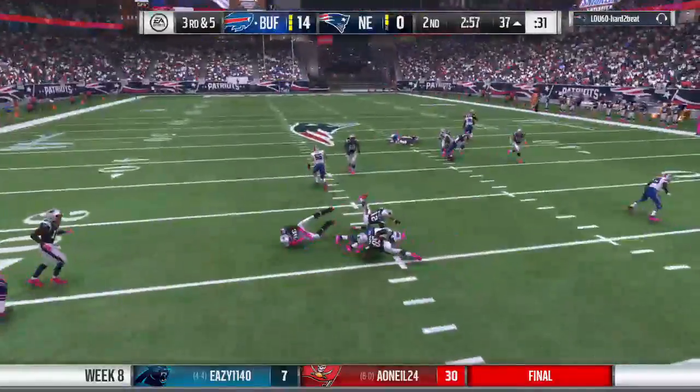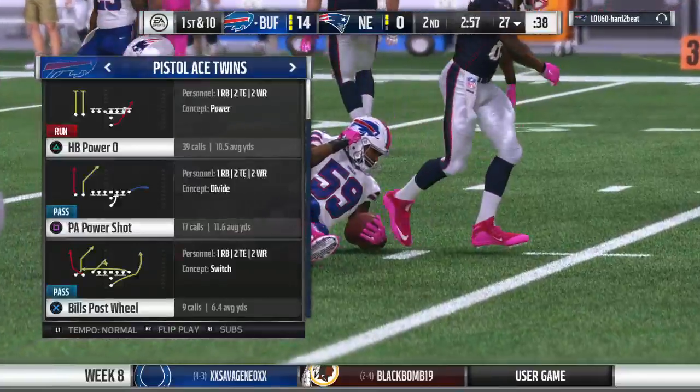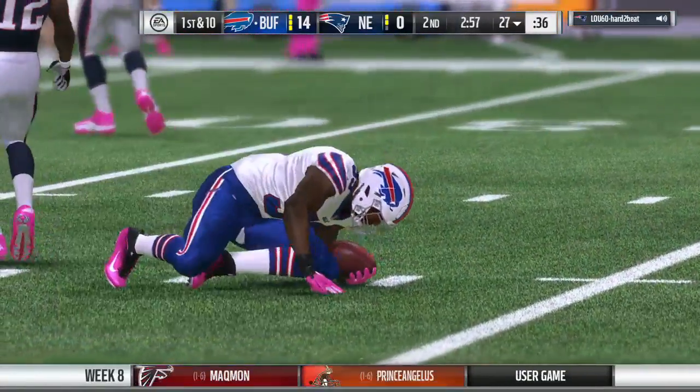And for the 4th time tonight, it's an interception. A great read, and it's picked off. And they're going to set up shop at the 27-yard line.